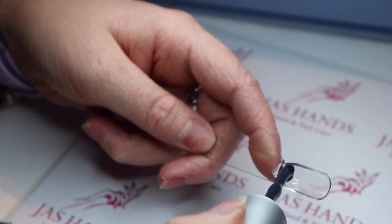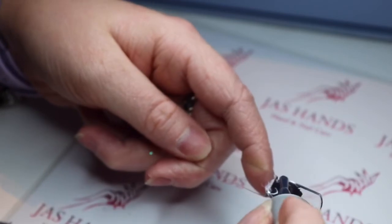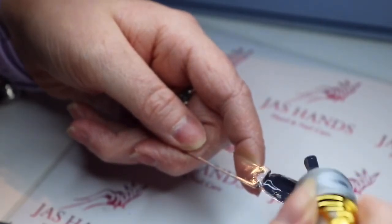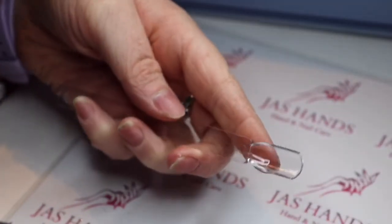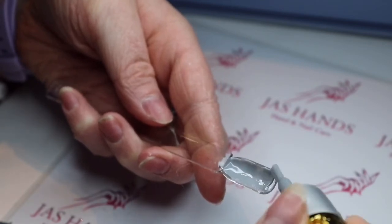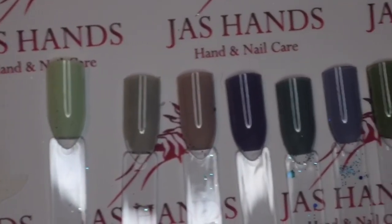Number 11 is a really dark grey, almost like a really dark navy blue sort of colour. I really quite like this one. I do like my darker colours. I think it's really pretty. And you can see it in the back there. And finally, number 12 is this light grey colour. And I just put a nice even layer in the back of the swatch stick. And I pop this in the lamp just for the 1 minute, like the rest.